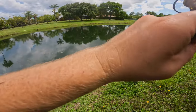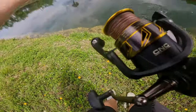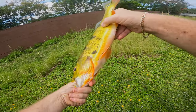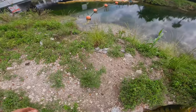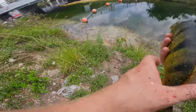Oh, wait, here we go. Oh, something's on. Oh, it's a peacock bass. Nice, dude. Hook just came right out. Wow, this one's beautiful, guys. Look at the orange on it. It's got neon orange all on the bottom. Sweet. We will put her back in the water. All right.